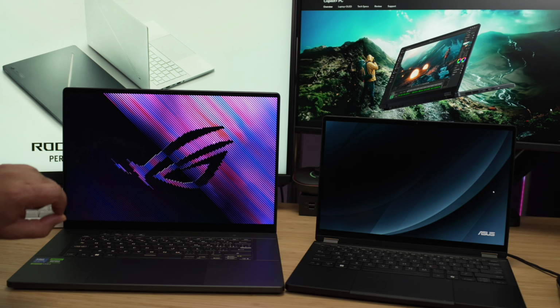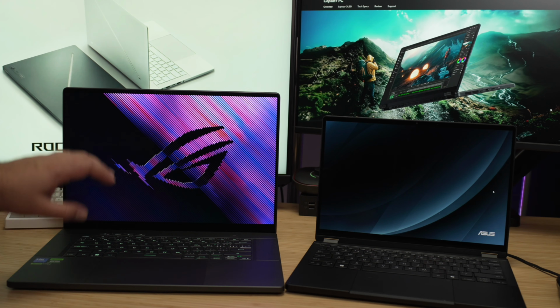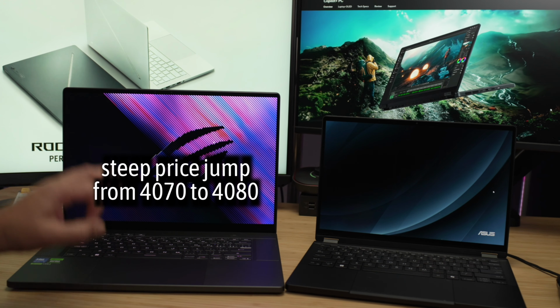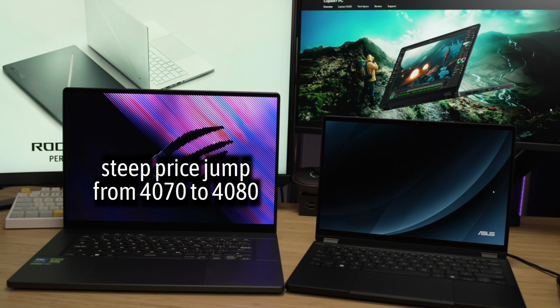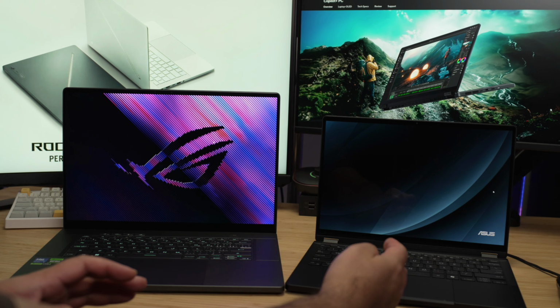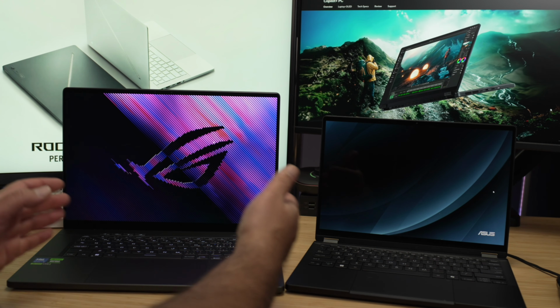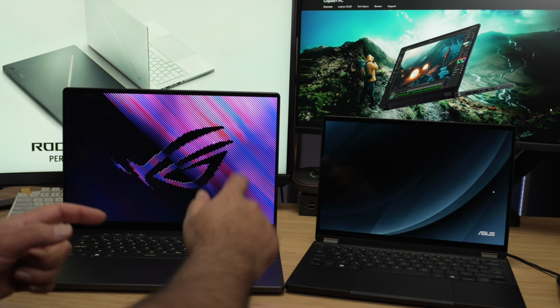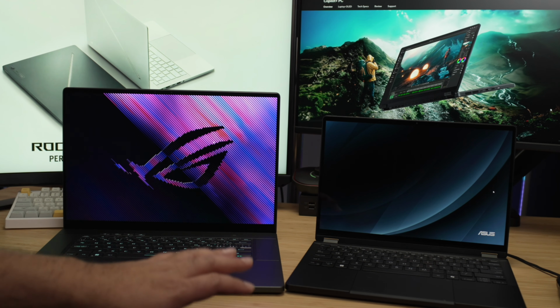The other thing to note about the 4080, 4090 models is that as soon as you jump from the 4070 to the 4080, the price premium is steep. So that's something you should keep in mind. If you opt for the Zephyrus or the ProArt equivalent of the Zephyrus G16, which would be the ProArt P16, you can still only go up to a maximum of a RTX 4070.